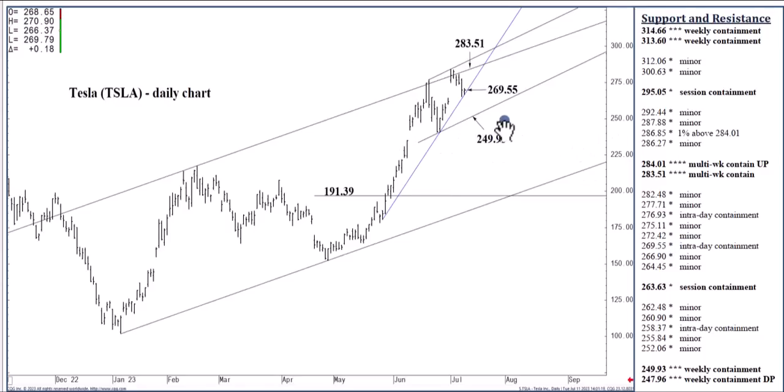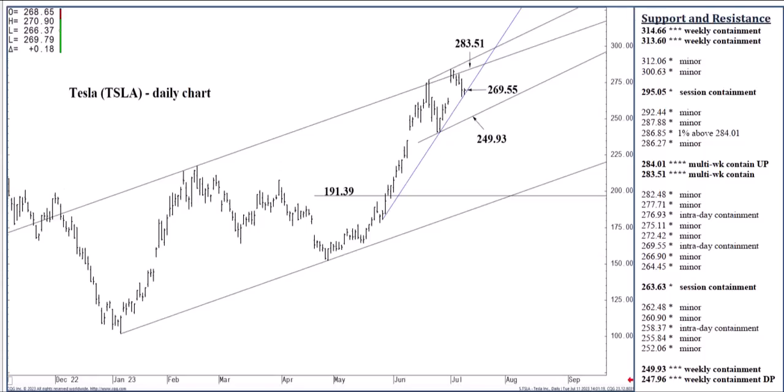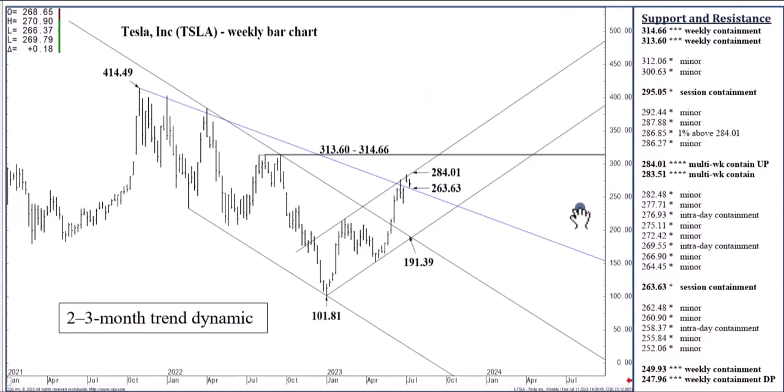If we break or open today below 269.55, I do think this long-term speed line on the weekly chart at 263.63 is likely to be tested and can contain session weakness. There are minor points we've got scattered about, well suited for aggressive day traders who just want to scalp a 1 point, 3 points, whatever the case may be. But just know that if we break that 269.55 trend line here, we can within the day test 263.63, where a daily low can be placed.